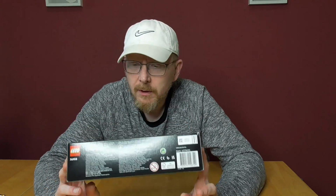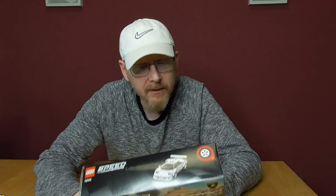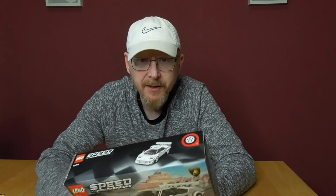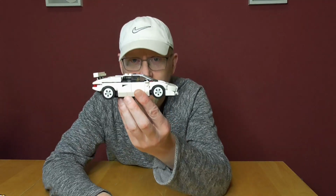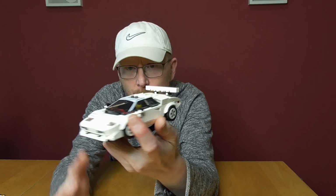The former owner of a company that makes tractors went to Ferrari and said, let us build sports cars together. Enzo laughed at him. He got home and started building sports cars. And his first really big international success was the Lamborghini Countach, here in the Speed Champions set in lovely white.